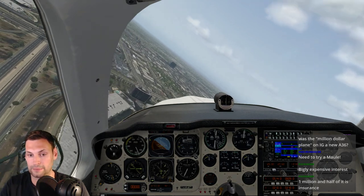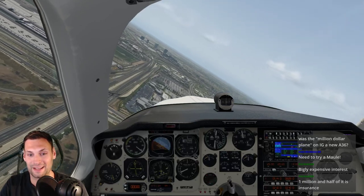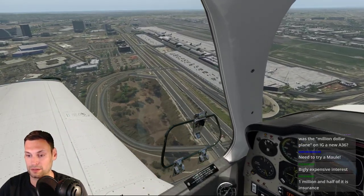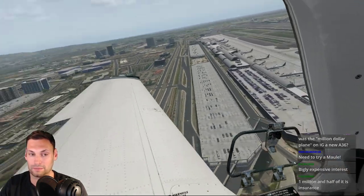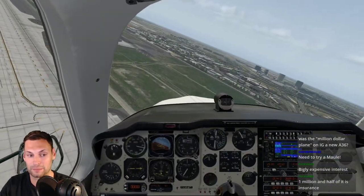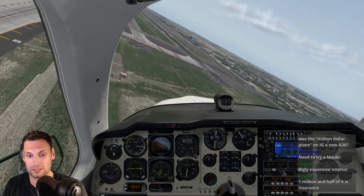Short approach, power off, gear coming down. Prop full forward. Three green. Give one notch of flaps here. This is the Brad approach right here. This is the approach that I randomly watched him do when I was walking back to the car from lunch. That red roof by the wingtip is where I was walking when he did this approach. Can't see anything.